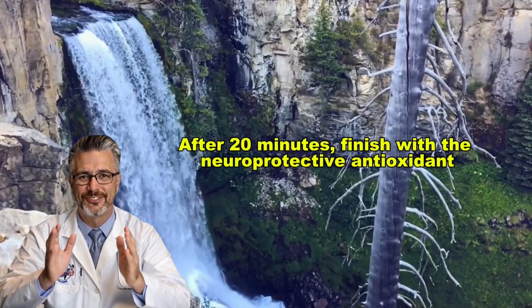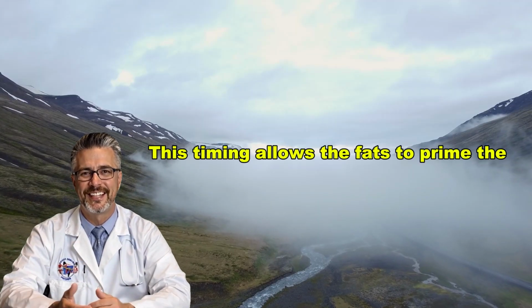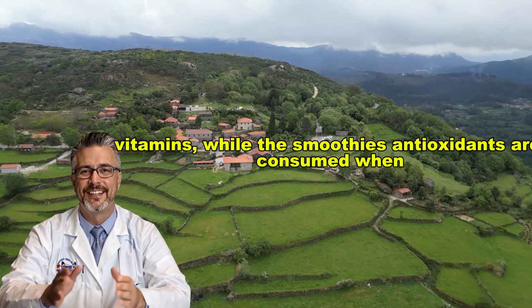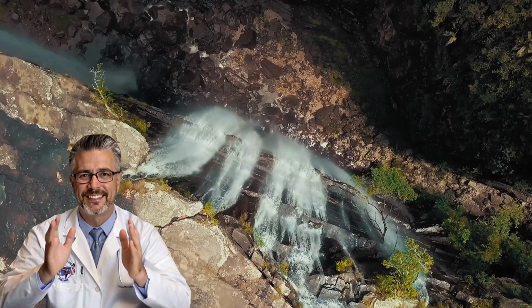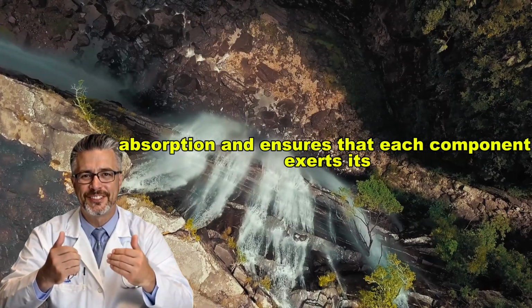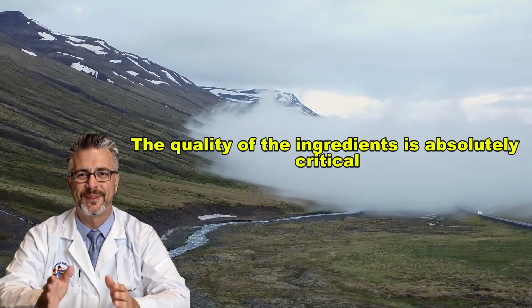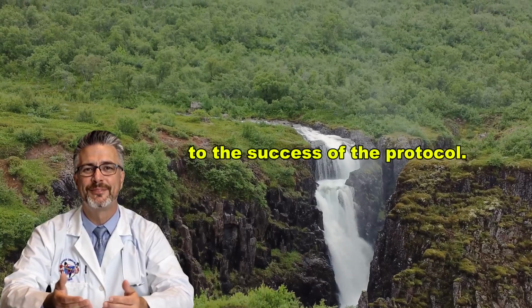After 20 minutes, finish with the neuroprotective antioxidant smoothie. This timing allows the fats to prime the digestive tract for optimal absorption of fat-soluble vitamins, while the smoothie's antioxidants are consumed when the system is ready to process them properly. This sequence also prevents nutrients from competing for absorption and ensures that each component exerts its maximum effect in combating sciatic nerve inflammation.